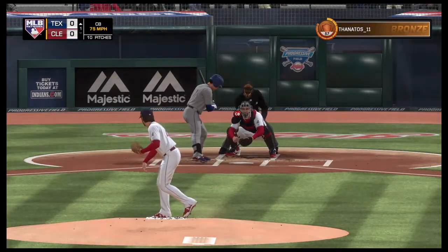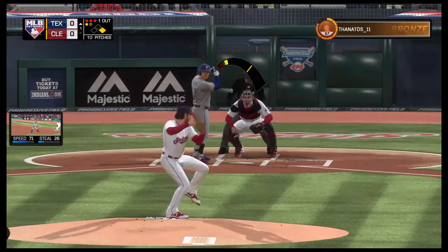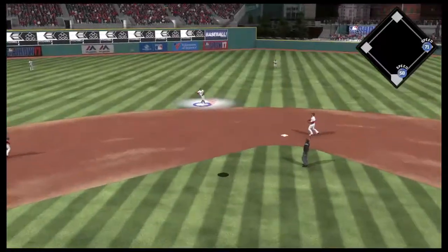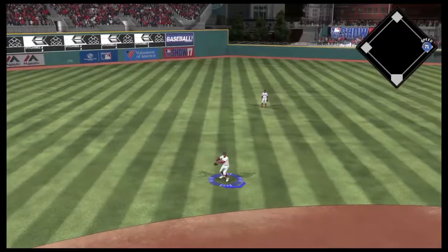We're seeing a good AB here from the three-hole hitter. If he can work a walk or pick up a hit here, he's going to put that cleanup guy in a really good position to do some damage in this first inning. Lindor into shallow center. 2 gone.